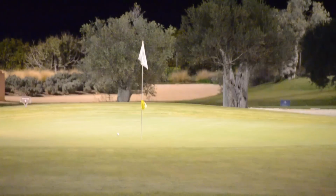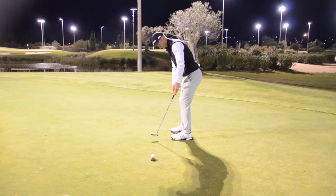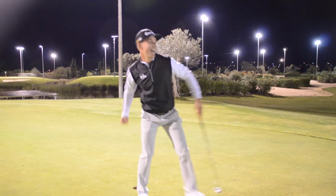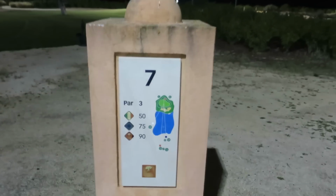Oh. Here we go. Another birdie. You're gonna have another go at the celebration. That's better. You look like you punch yourself in the face. Seventh hole, 90 meters. So it's pretty much 100 yards.